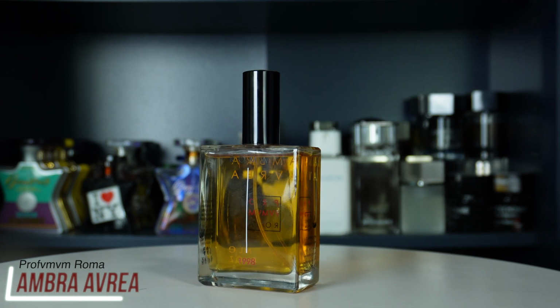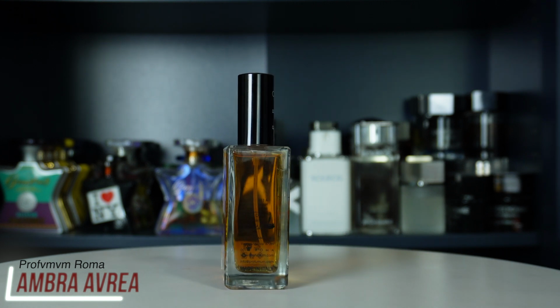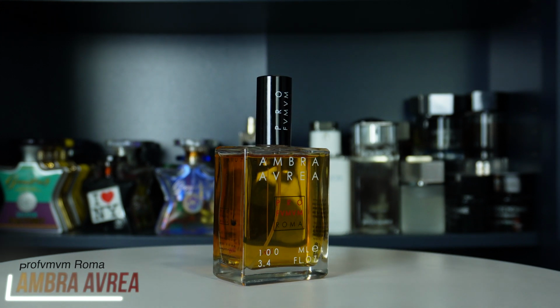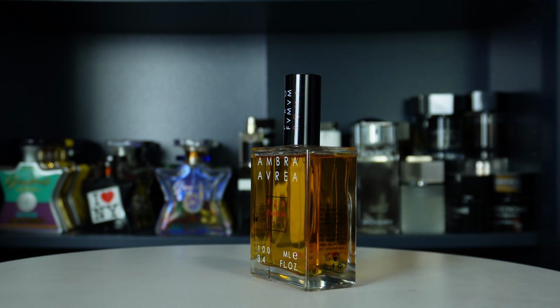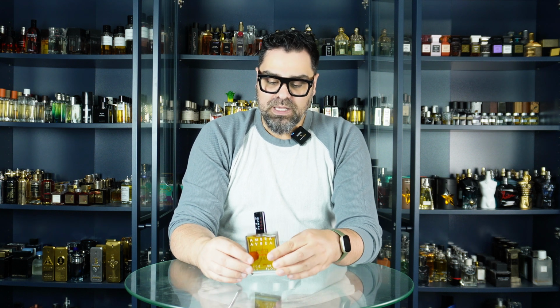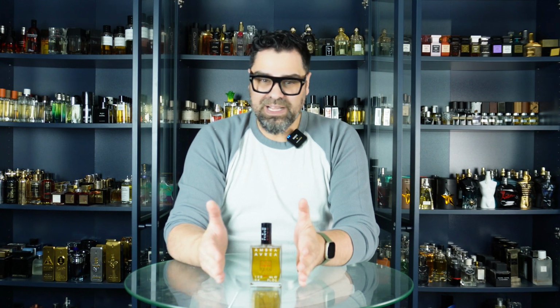I think personally that I've smelt, putting away, of course, the ones that I already own, Arso and Fumitus. Those two were just beasts. I love those two. But this goes right with those as the top three, the three-headed monster of Profvmvm Roma. I would dare you to try to beat that trifecta from this brand. But for me, my personal taste, those three right now from what I've tested from the brand, great.